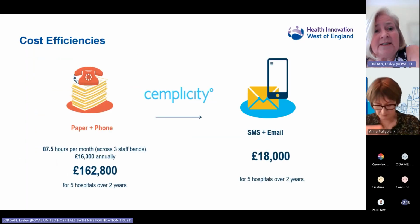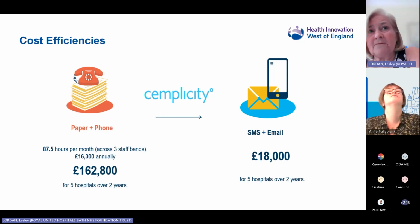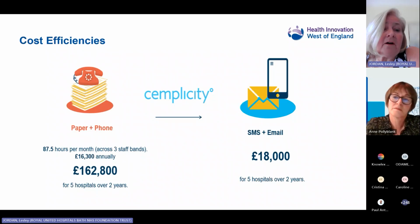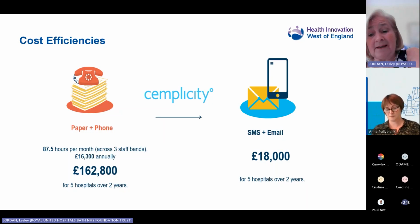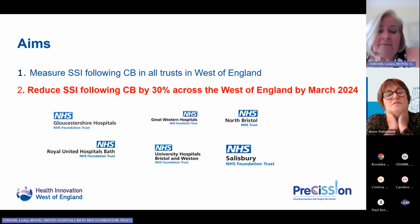We were also able to demonstrate that this system was actually hugely cost effective. So it's a fantastic resource for us to have, like I say, readily to hand without any onerous data collection from the teams. But our wonderful team that are able to collect this manually did collate what that cost may be if we did spread that over 5 trusts over 2 years in terms of the labour costs. So that would amount to about £163,000, whereas the electronic system that we've implemented cost £18,000 for the 5 hospitals over 2 years, so significant cost saving.